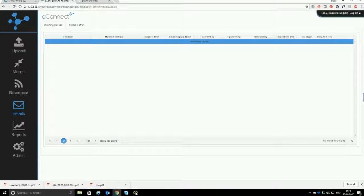While that's been sent, as I mentioned before, we do have a mechanism within the eConnect product where we can automate this process.